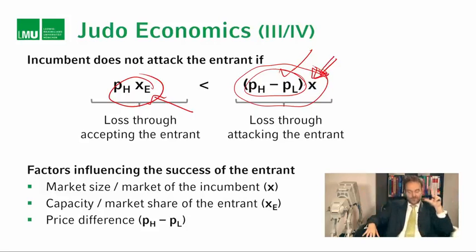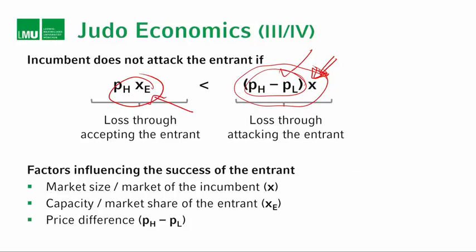So these three factors influence the success of the entrant from playing the Judo economics strategy. Okay? Market size of the incumbent, capacity of the entrant, and the price difference between the high price of the incumbent and the low price of the entrant.